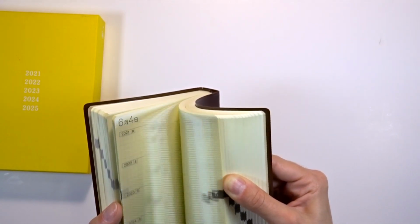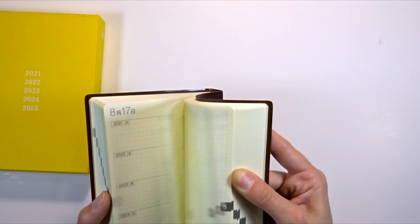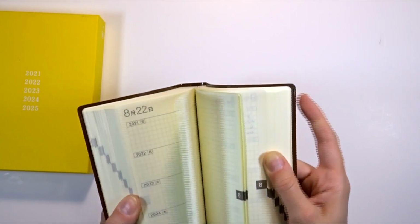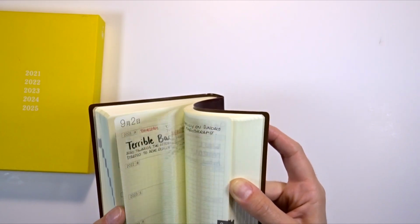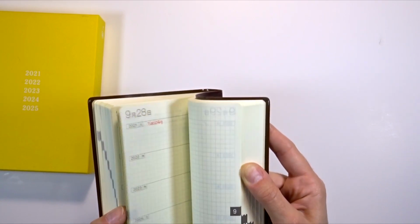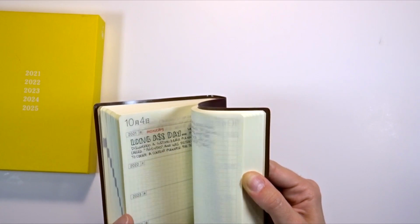And June, there was nothing. July, nothing. August, nothing. September, no, August, I lied. Here's a few pages in August. September, also we have a few pages. What else? This is another few days. October, here we go. Here's a few pages in October.